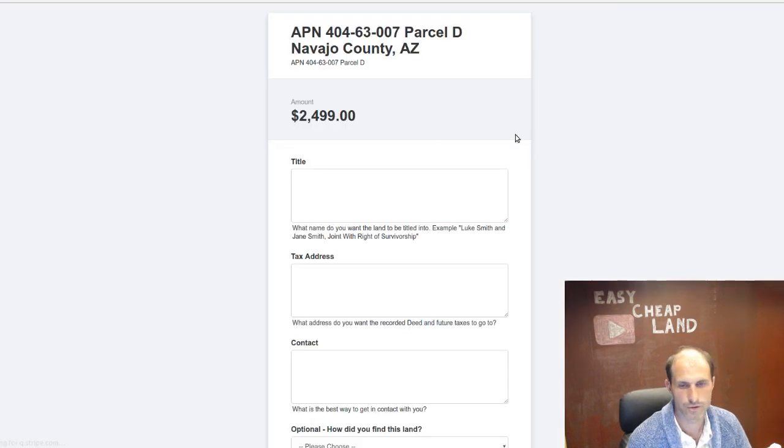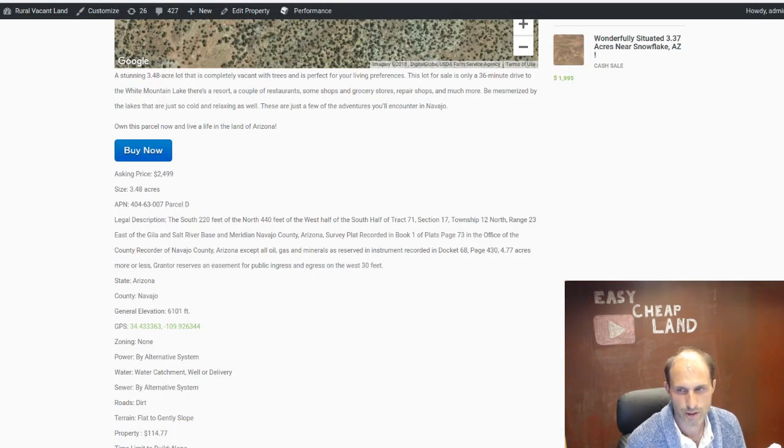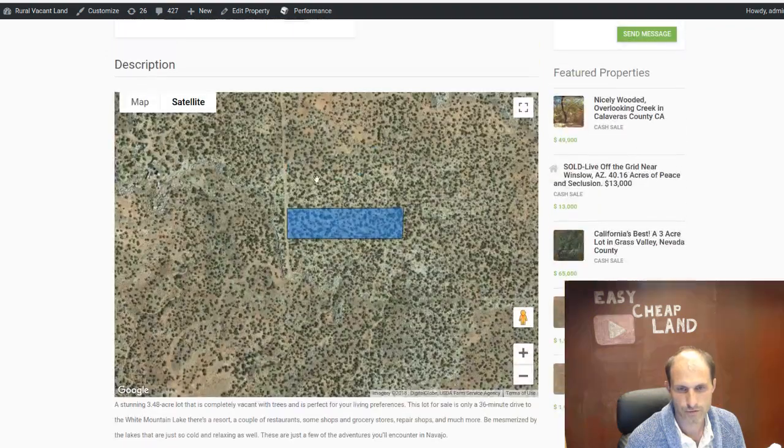It's $2,499. So $2,499 for this property for 3.5 acres in southern Navajo County, Arizona. And I believe it's a cheaper area to drill for water because it's at the foothills of these mountains, and other neighbors are figuring it out. And I've heard quotes in the area of 75 foot, 100 foot, 125 foot kinds of water wells.